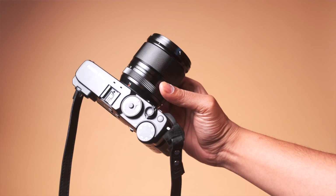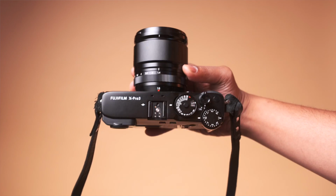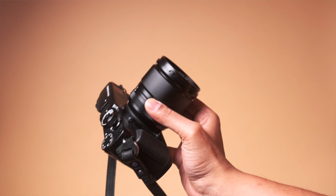Where the 16 1.4 touches the border of acceptable distortion, this lens almost has none. And while it's a shame that a camera like the Fujifilm X Pro 3 doesn't show the frame lines for this lens in the optical viewfinder mode, the phenomenal optics make you quickly forget about that oversight.